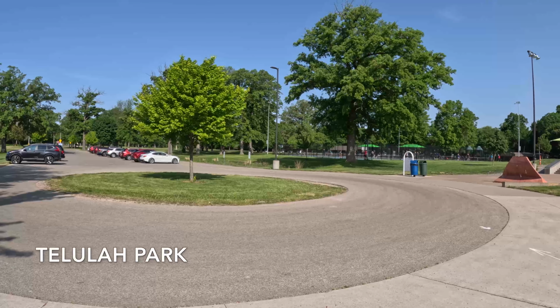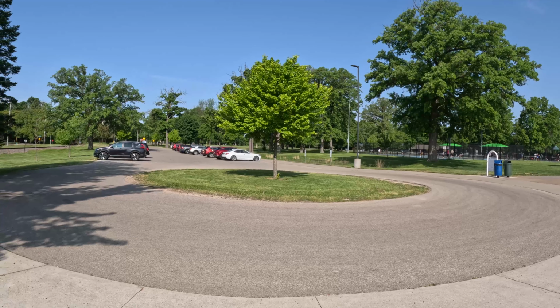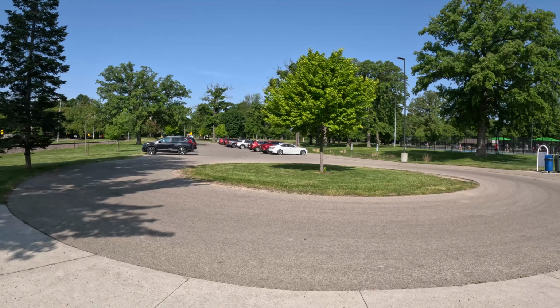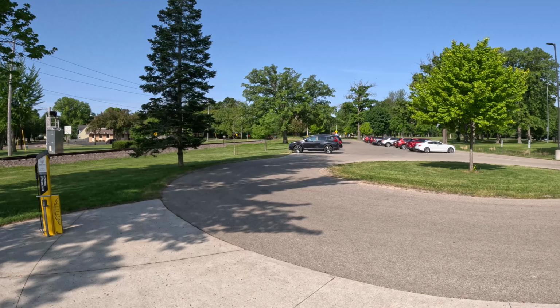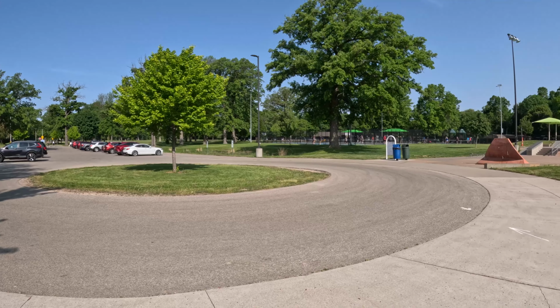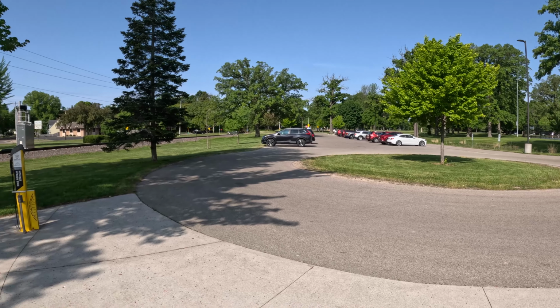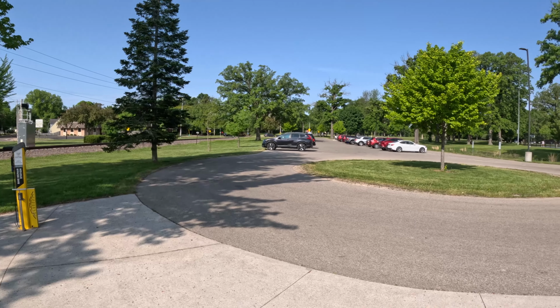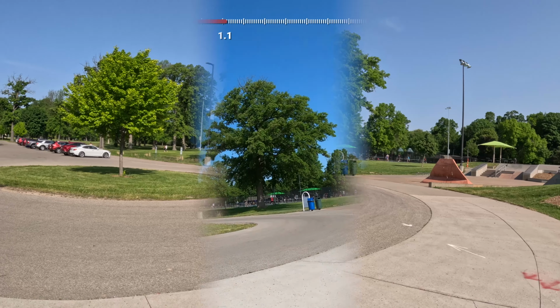We made it to Telulah Park here. This park is where I was going to originally park until I realized that it was a super easy ride from our hotel, so I decided to do that instead. But if you wanted to come to this area and check out this short trail, this definitely would be a good option. As you see, they have a bike repair station here. We're just gonna ride around the park a little just to see what else we got here.